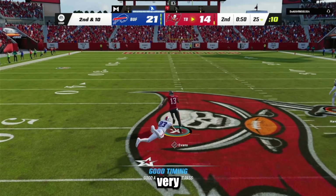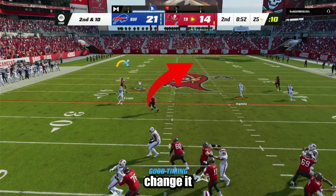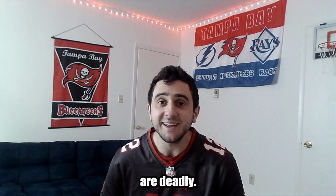These seam routes are very deadly against man, especially because the one on the weak side can change it into a post route in the middle of the field. So all of these option routes are deadly, and you can see why Tom Brady loved this play. The next play is pretty basic, but works like a charm.